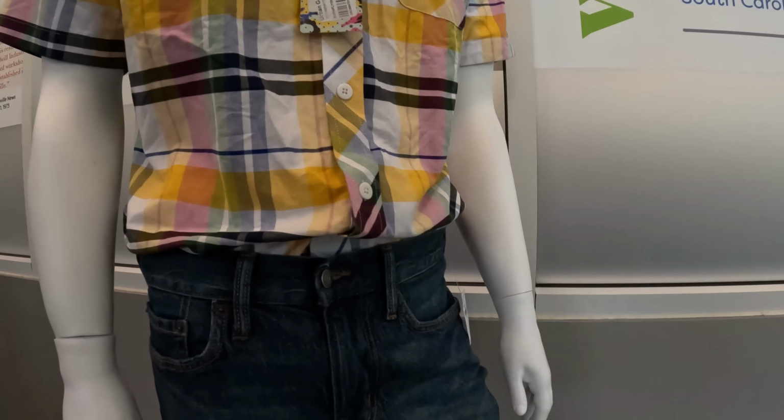But for now, I'm actually going back into the Goodwill. They've got a little boutique next door. You guys have seen me there before. Didn't find anything last time, but you never know. It's worth a shot.